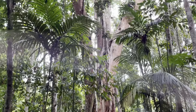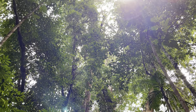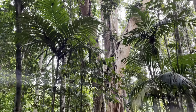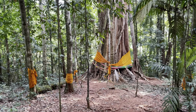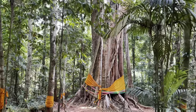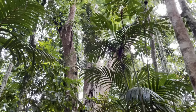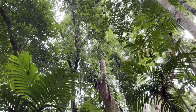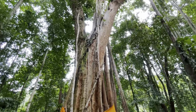But here is the tree. And it is colossal again. Just another one of these massive, huge trees. Wow. And they've wrapped it also. Now the Thais believe that these old trees like this have spirits in them. So that's why you see them when they wrap them. But you can't even see the whole thing again. So this is a nice look at it from right here.